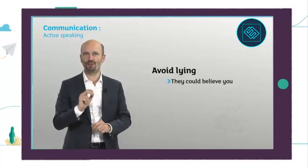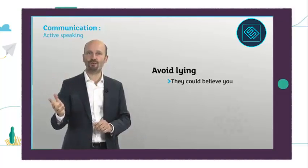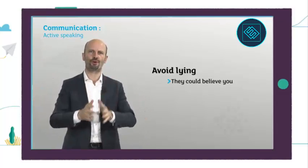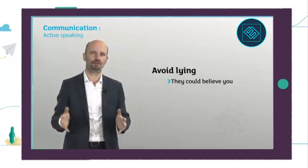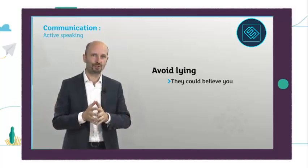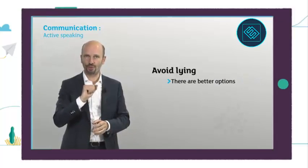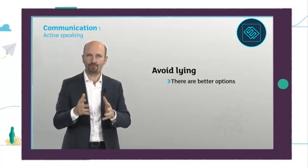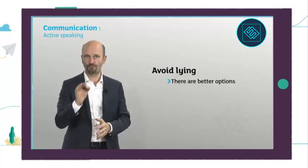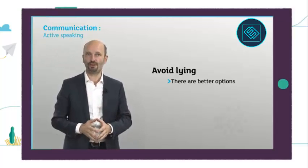Third reason, do not lie because they could believe you. What if you pretend that you have a great plan B in order to put pressure on them and that they reply, well, okay then, we're leaving the table. Bluffing will lead you to commitments you cannot deliver. And the last reason why you should avoid lying is because there are all the tools which can help you as a negotiator and which won't backfire, such as getting properly prepared. And this will be the topic of the series of videos in module number 2.